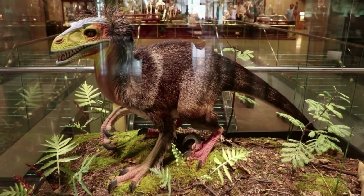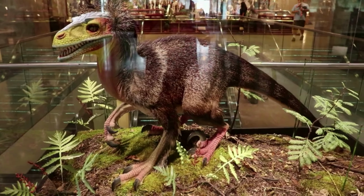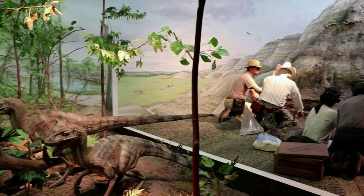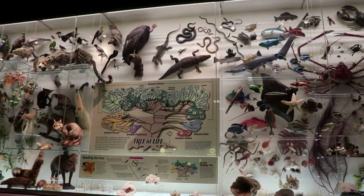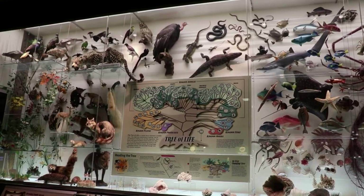This is a replica of the feathered dinosaur that apparently probably existed. That's really cool. It looks like this diorama has a velociraptor next to some archaeologists. It's gonna slaughter them. This is the Tree of Life, a big taxidermy display of all sorts of animals and plants, and it shows how everything is connected in so many different ways.